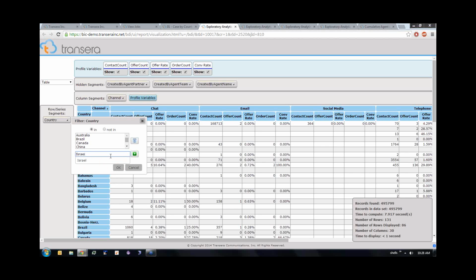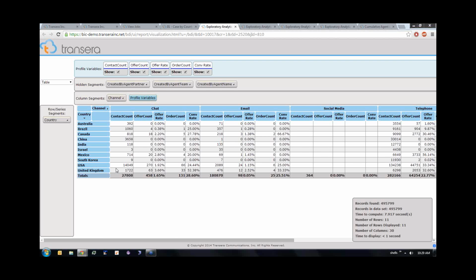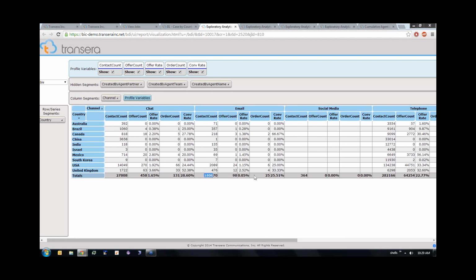As you can see on the bottom right-hand corner, we are looking at close to 500,000 records right now. So now, as you can see, I just filtered out all the other countries, and I'm focusing on a handful of countries that generate most of the contact volumes. One of the first things that become apparent when you're looking at this is email and telephone calls account for most, if not all, of the contact volumes.